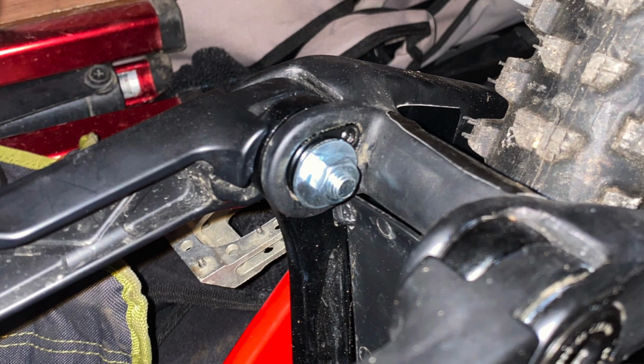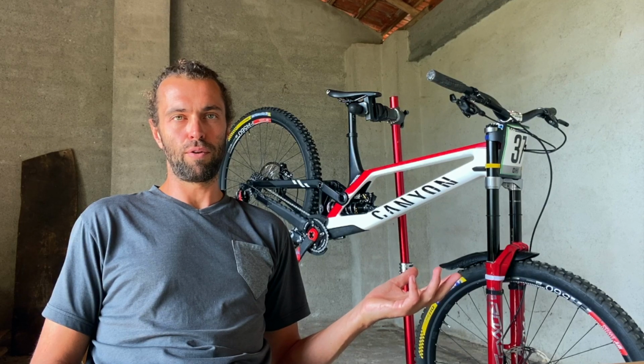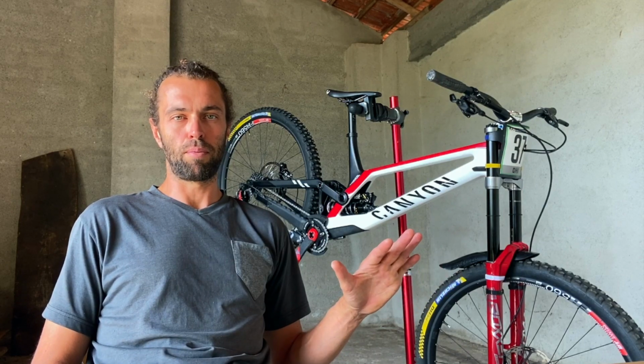I went to the local Mr. Bricolage shop down in town, got a bolt, bolted it back together. Magic material called steel, which is extra strong and bends instead of snapping in general. That was on the bike for a few weeks. No problems, didn't come loose.